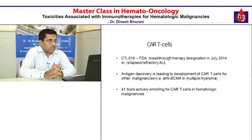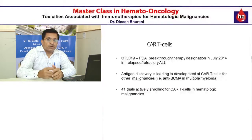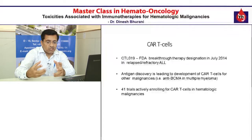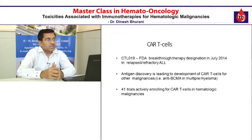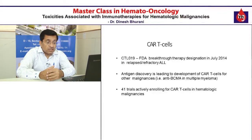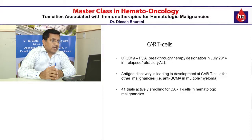CD19 CAR T cells got FDA breakthrough designation in July 2014 in relapsed and refractory ALL. Antigen discovery is going on. It's not only restricted to the lymphoid malignancy. You can have more cancer antigens which are tumor specific, with minimal side effects and more efficacy. Similarly, we have anti-BCMA in multiple myeloma, which has shown significant responses in the recent trials. There are 41 trials actively enrolling CAR T cells in the various hematological malignancies.